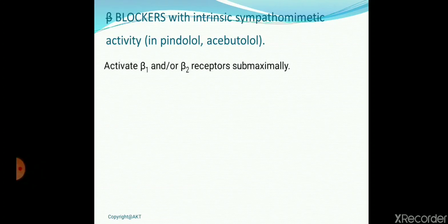That means the receptors are not being completely blocked, or being activated excessively. So that will maintain the patency of the receptor at the normal level. So that's the advantage of a beta blocker with intrinsic sympathomimetic activity. It blocks, but not a complete blockade. It shows sympathomimetic activity, but only a submaximal activity, and prevents the excessive activation of beta adrenergic receptors.